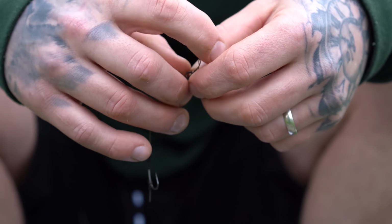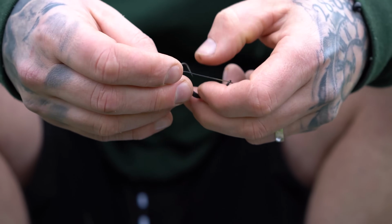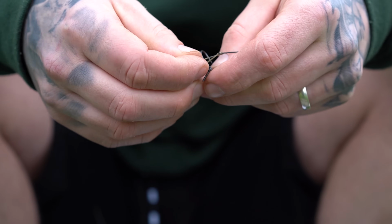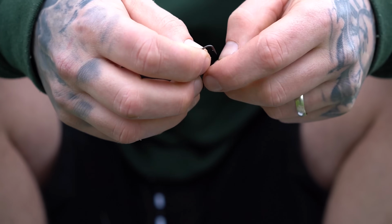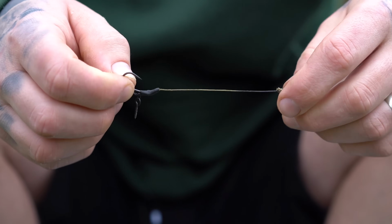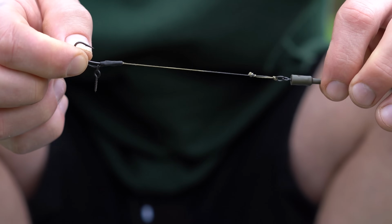Take the loop on your rig, pass it through the O-ring section, fold it back round, and the hook and everything goes through the loop on the rig. And then you're locked into place against the tidy stem.